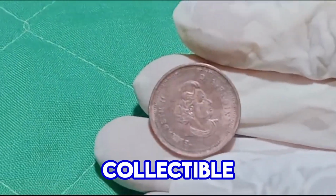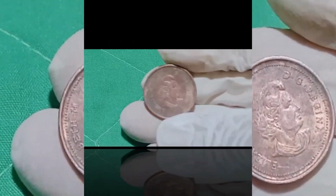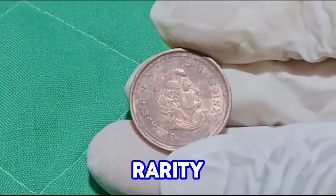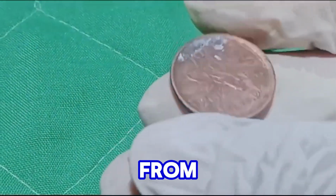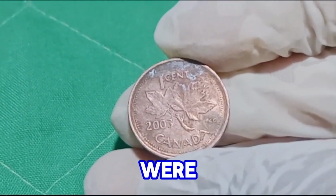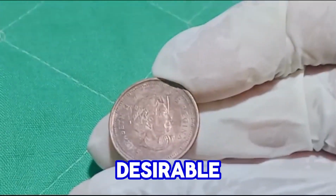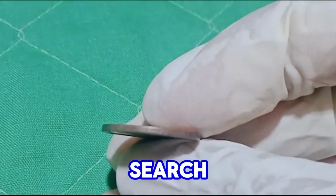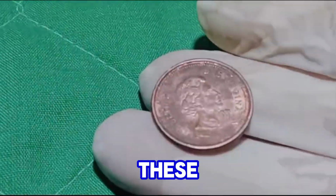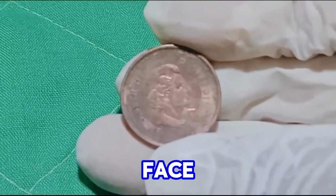Like any collectible, the value of a coin is significantly impacted by its state of preservation. Coins that are in uncirculated or mint condition can fetch higher prices due to their rarity. Additionally, error coins from 2003 can hold exceptional value. Error coins are those that were struck with some sort of flaw or imperfection, making them rare and desirable. Some of the errors collectors search for include off-center strikes, die cracks, or double dies. These imperfections make error coins from 2003 potentially worth much more than face value.